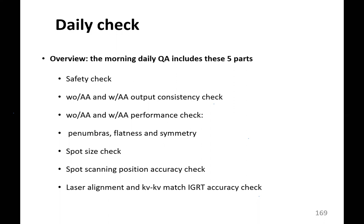Sir, is there any concept of flatness and symmetry for these kinds of scanning beams? Yeah, I'm showing you. The morning QA includes 5 points. One is the safety check. We have an aperture in between, just like an MLC, so we have a field with aperture, with MLC, and an open field as well. We do the output consistency check for both fields. Then we check those fields for penumbra, flatness, and symmetry. We check the spot size. We check the spot scanning position accuracy, whether it is delivering at the accurate spot. Then we do the laser alignment, KV-KV match, and IGRT accuracy check.